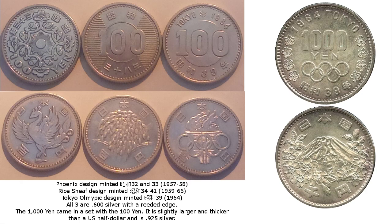But it's very collectible. It tends to sell well over melt value as well. If you can find one for $20, it's probably a good deal. These are not that hard to find, but finding a reasonable deal on them can be hard. You've also got some good toners with these. Those go for a lot more, because it's a pretty nice design with the sort of cherry blossoms along the bottom and Mount Fuji in the background. Plus you've got the Olympic rings.